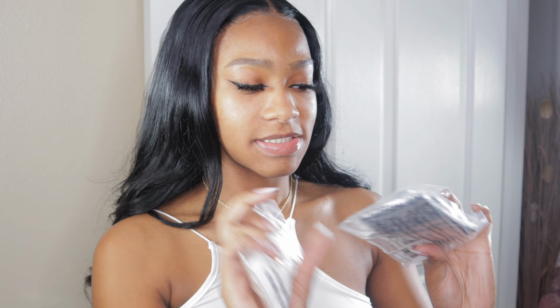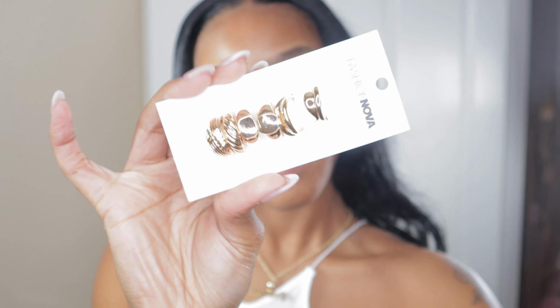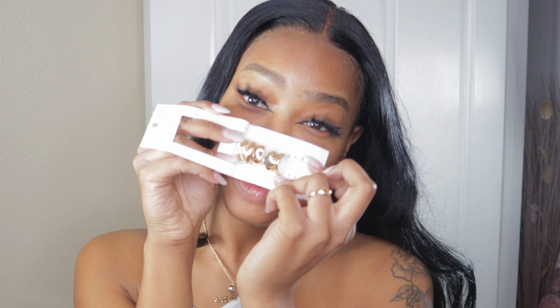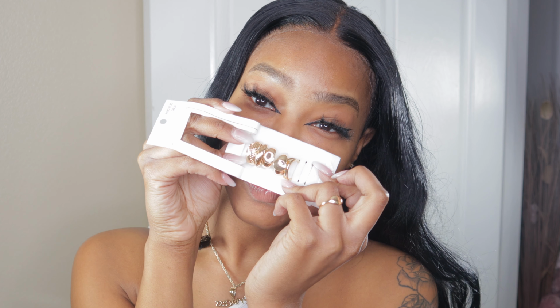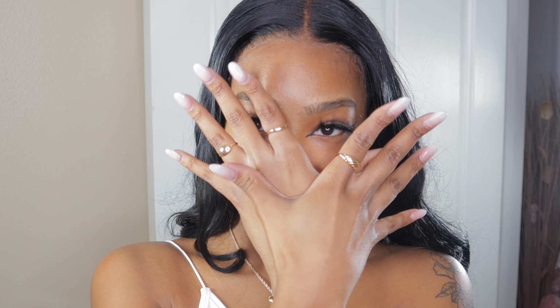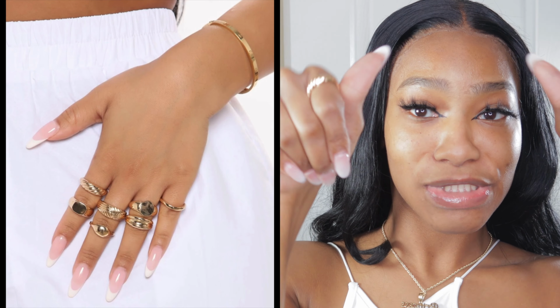I got this and some shades. So this is the croissant multi-ring set. Let me try two on for you guys because I love y'all. So see this finger right here, and then where should we put this one right here, and then which one y'all want me to put on next? This one reminds me of my mom. She had a ring similar to this, so I'm gonna put this one on. They're cute to me.